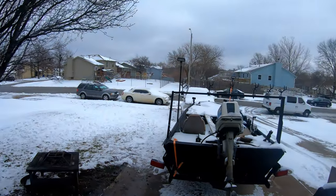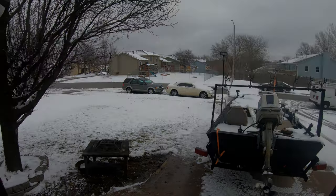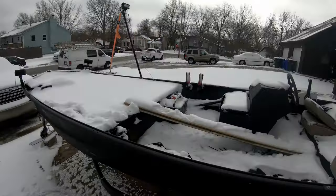Snowed. That's a bummer. Guys, as you can see behind me, we got a little bit of snow, and it wasn't a major snowstorm. We got about maybe 5 or 6 inches, but the week before that was in the single digits, so a lot of the rivers have got chunks of ice in it, or lakes are frozen over. So as you can see behind me, the boat has a lot of snow on it.